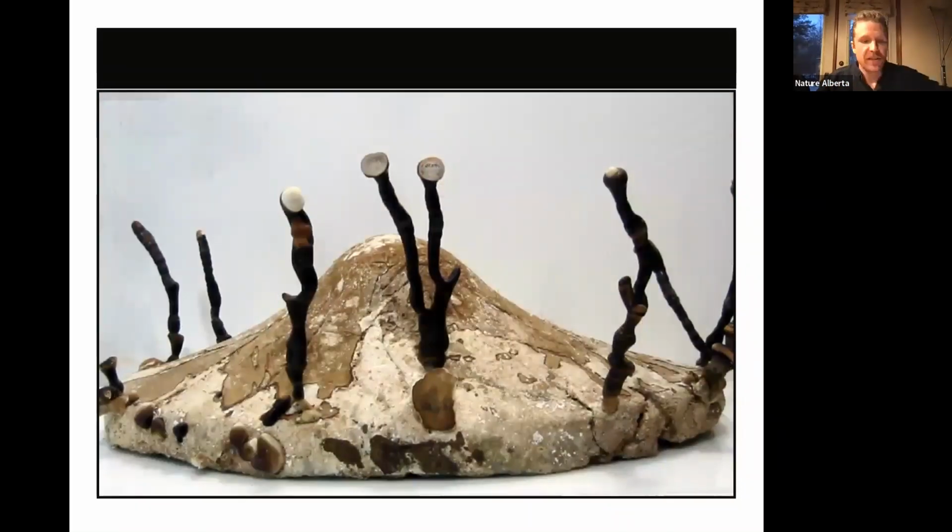So this is an example of one of Ross's fungal sculptures. I think it's from the late 90s or early 2000s. A lot of these projects are long-standing, so it's hard to find specific names or specific dates. But it's an example where fungus-based material was used as an artistic medium to create temporary sculptural forms.